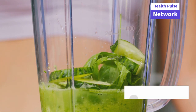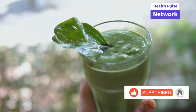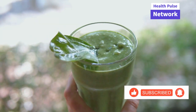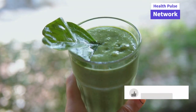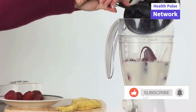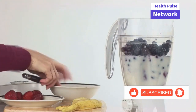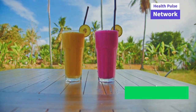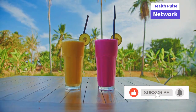Grab a handful of fresh spinach, letting it cascade into the blender. The spinach not only adds a nutrient boost, but also a touch of vibrancy to our blend. Now, it's time for the final touch, the coconut water. This tropical elixir will not only enhance the flavor, but also provide hydration and essential electrolytes. Pour in a generous amount, watching as it swirls around, enveloping the fruits and spinach.